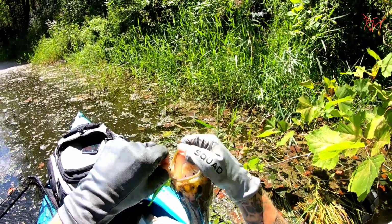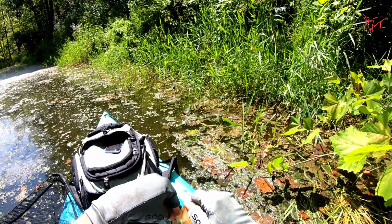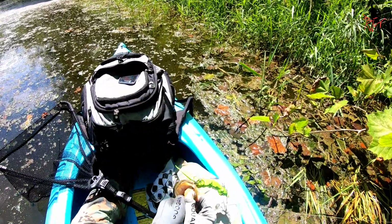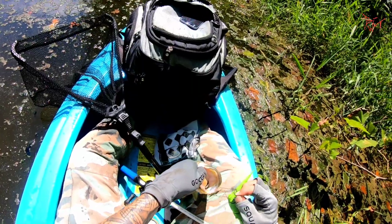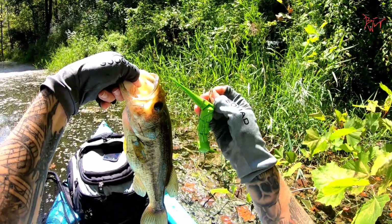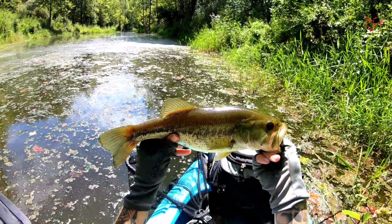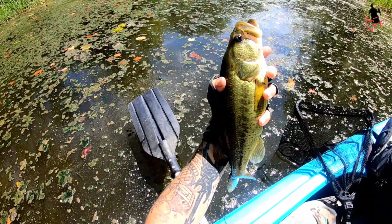Alright guys, I got a picture of him. I'm gonna go ahead and get him back in if I can get him unhooked. Yes, there it is, on the homemade topwater iguana. I am so freaking pumped right now. That's not a bad fish. Alright, let's go ahead and say our goodbyes.